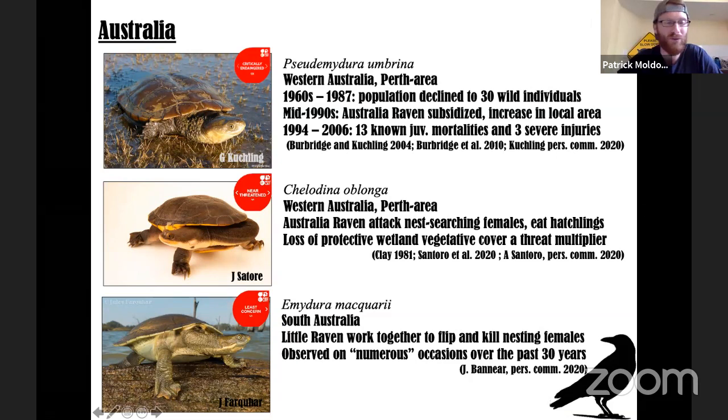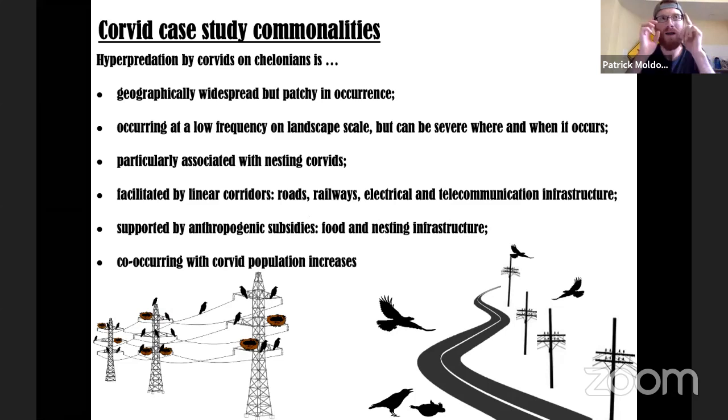I regret a bit that I've moved through this so quickly because there's a lot of nitty-gritty details to share with you, but the review paper with all this is forthcoming. I think what stood out to me in undertaking this review is that a lot of commonalities emerged that are worth discussing. These patterns that I've shared with you here are geographically widespread, but they're very, very patchy. They appear to be occurring at a very low frequency when we look across landscape levels, but where these mortality events happen, they can be extremely severe. And as we know of turtle life history, these animals cannot take such acute pressures, never mind such chronic pressures.